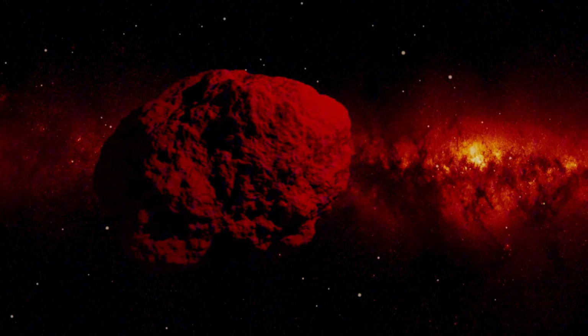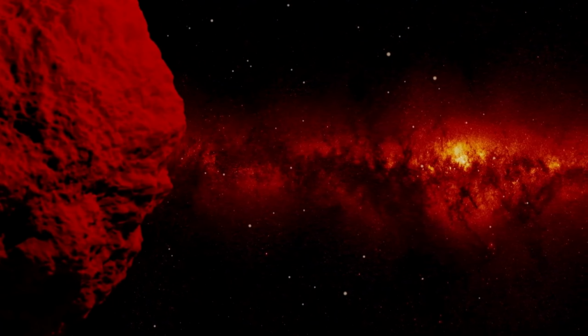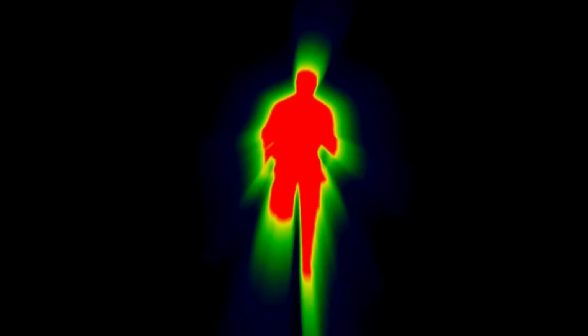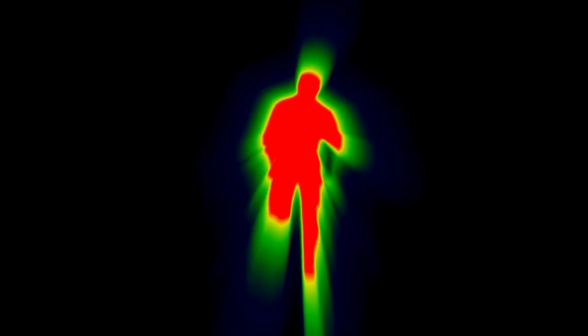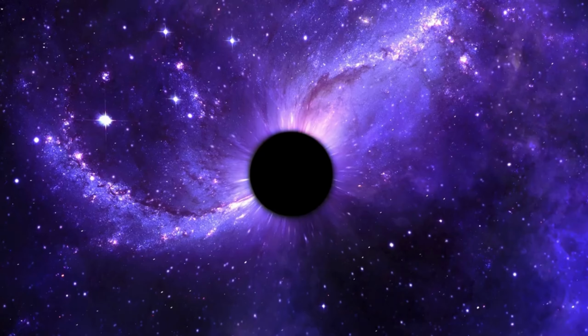One idea that's being looked at is that these ancient stars might have given off light in a totally different way to the ones we're used to. The lack of heavy elements, like those found in more modern stars, may have meant that early stars behaved in ways that we don't fully understand yet. This could mean that we need to completely rewrite our models of star formation.